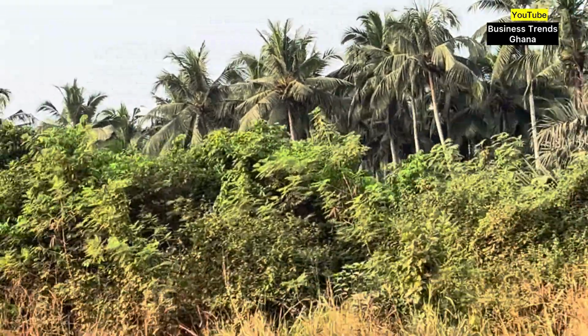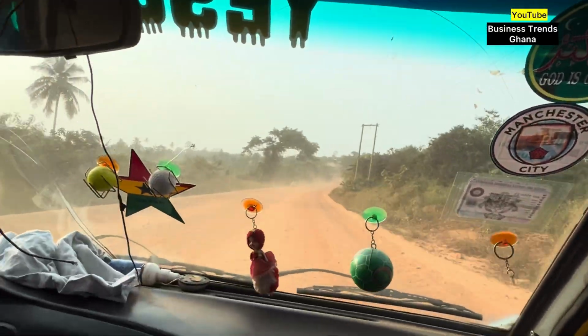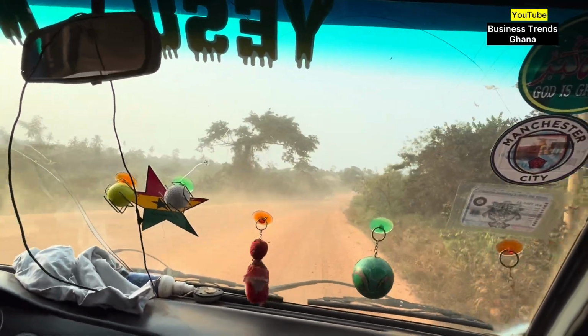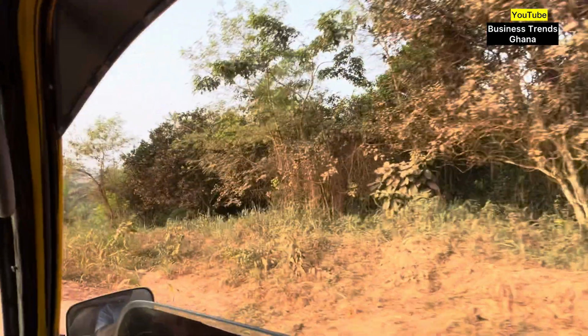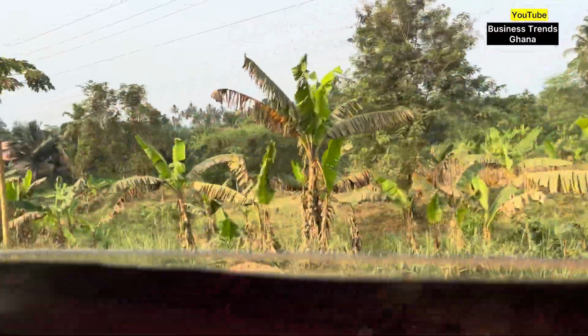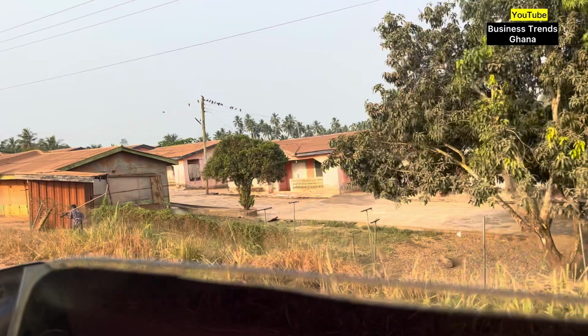This is only peculiar to the Central region, Eastern region, and some part of the southern part of Ghana. In the Ashanti region, you can have the vegetation also looking amazing like this. But when we go to the other regions, such as the Volta region and the Northern region, there is a different look of things. I already made videos of the Volta region, Oti region, and the Northern region. You can also go watch that.